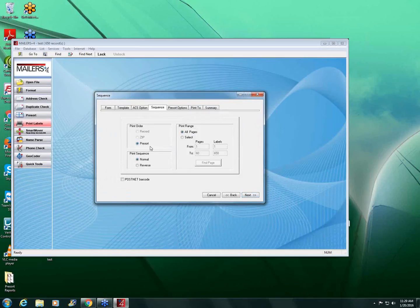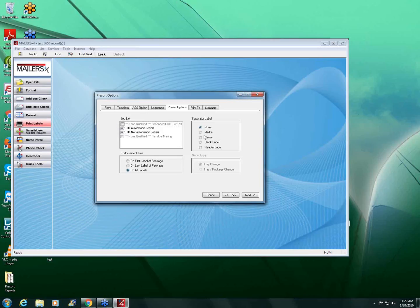This is default pre-sort, but there are ways you can print other pieces if you don't want to pre-sort. Those we can cover some other time. There are options to have a separator level if you wanted to pause the printer or send a blank label through whenever it's time to change the tray or the package.